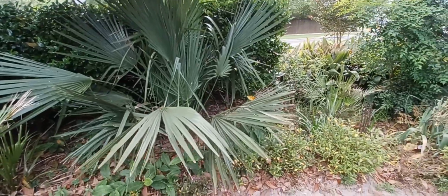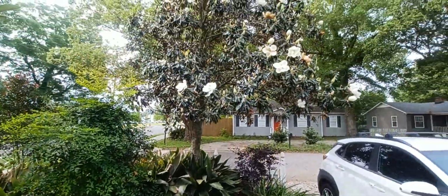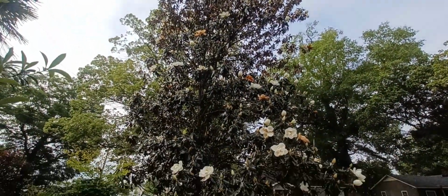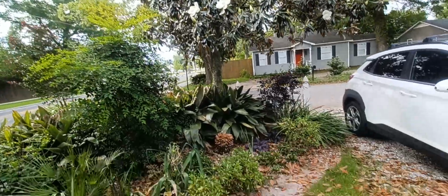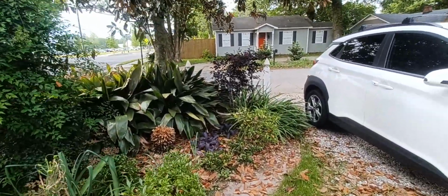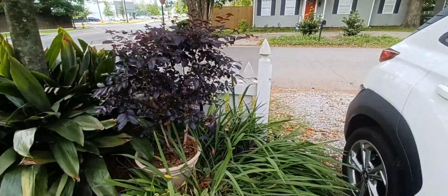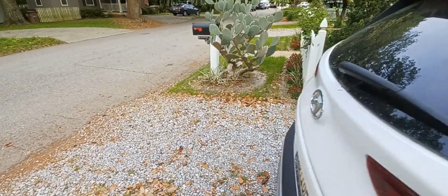Over here, all is looking well. And probably the plant of the week will be my little gem magnolia. It is in absolute full blossom and quite fragrant. Let's go out here and take a look at the potager.